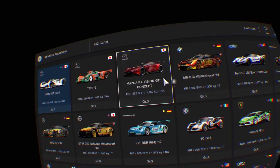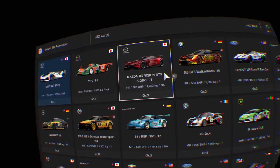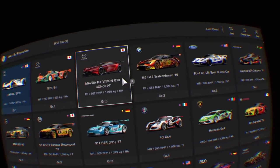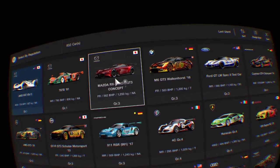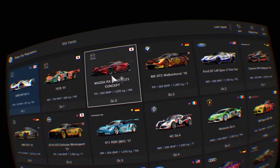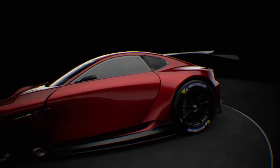It's a front-mounted engine, rear-wheel drive, 562 brake horsepower. Weighs 1250 kilograms, and yep, that seems like pretty good stats. I'm just comparing it with the M6 right next to it. It's got less horsepower but weighs less, so it's very similar to the M6, at least in stats on paper, not necessarily how it drives or anything else for that matter. But let's go jump in and have a quick look at this Mazda.